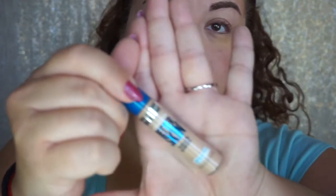So I am going to apply my concealer so you guys can see how other products build up on it. And because this is high-end, I want to see how it works with other drugstore products. So one of my favorite drugstore concealers is the Maybelline Superstay Better Skin.